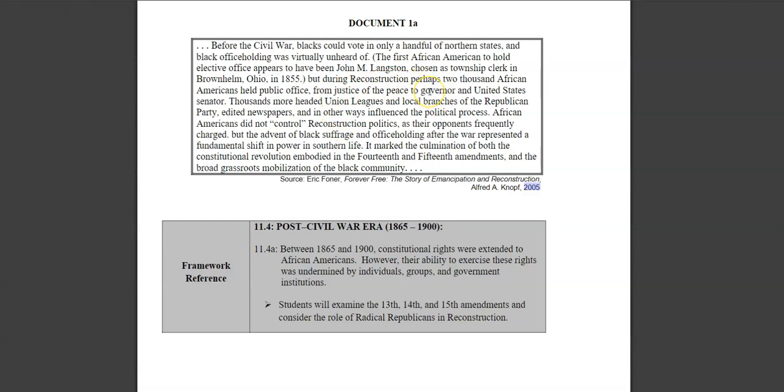But during Reconstruction, perhaps 2,000 African Americans held public office, from Justice of the Peace to Governor and United States Senator. Thousands more headed Union Leagues, it's an organization, and local branches of the Republican Party, edited newspapers, and in other ways influenced the political process. African Americans did not control Reconstruction politics, as their opponents frequently charged, but the advent, meaning coming, of black suffrage and office holding after the war represented a fundamental shift in power in Southern life. It marked the culmination of both the constitutional revolution embodied in the 14th and 15th Amendments and the broad grassroots mobilization of the black community.